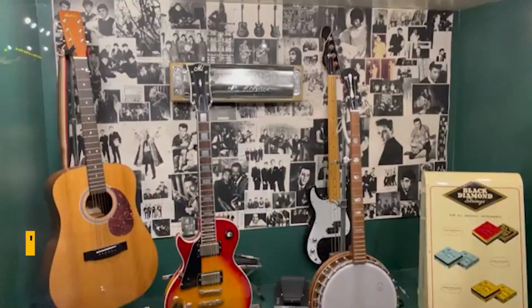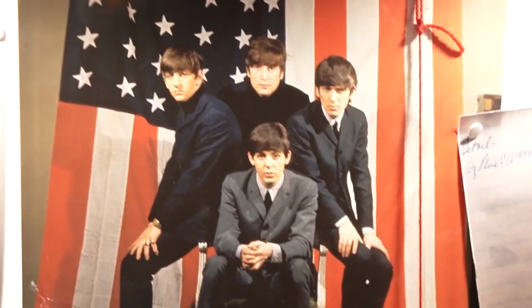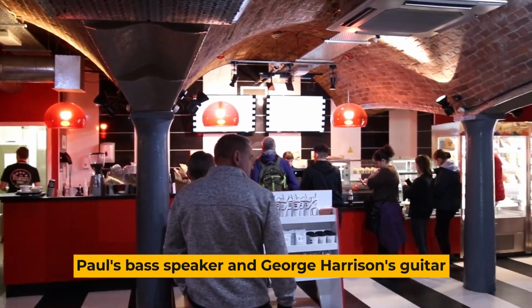It also exhibits pictures of the band on their tour to Hamburg and how Pete and McCartney had issues with the German authorities. This floor finally ends with how Brian Epstein entered into the lives of the Beatles and the first video the band ever recorded. The floor also shows Paul's bass speaker and George Harrison's guitar.